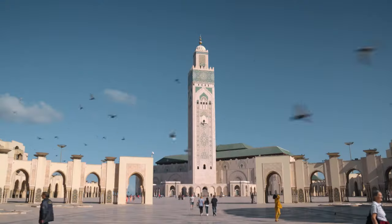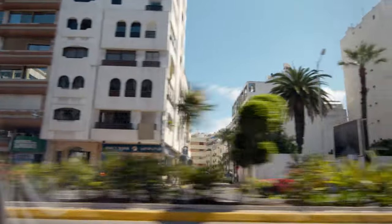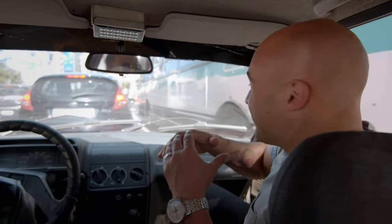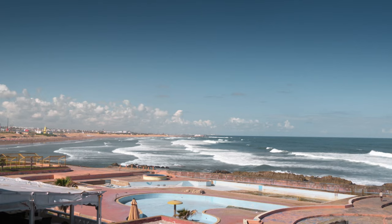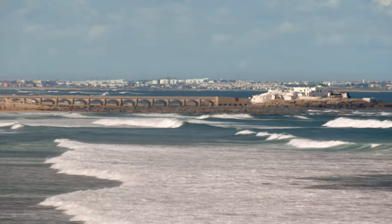Before heading across to Spain, I've arrived in the largest and busiest city in Morocco. So welcome to Casablanca. It's a little bit different to the romantic vision you have in your head that Humphrey Bogart painted in that amazing movie. This is a major city, heaps of traffic, and these little petty taxis are everywhere. It's hard to believe that before the French colonised Casablanca, this was a tiny fishing village.